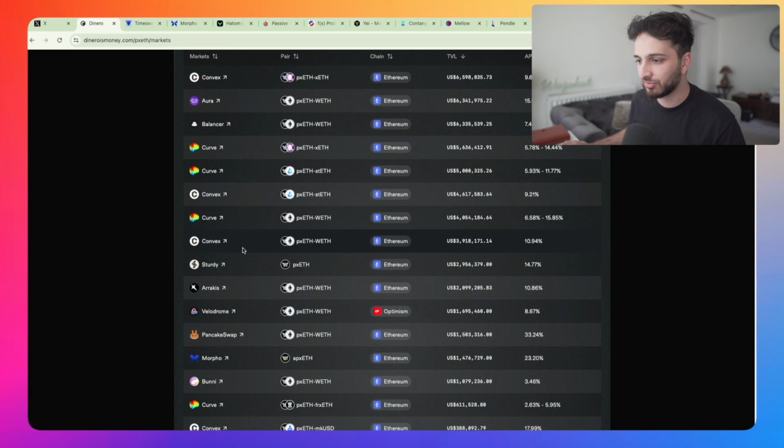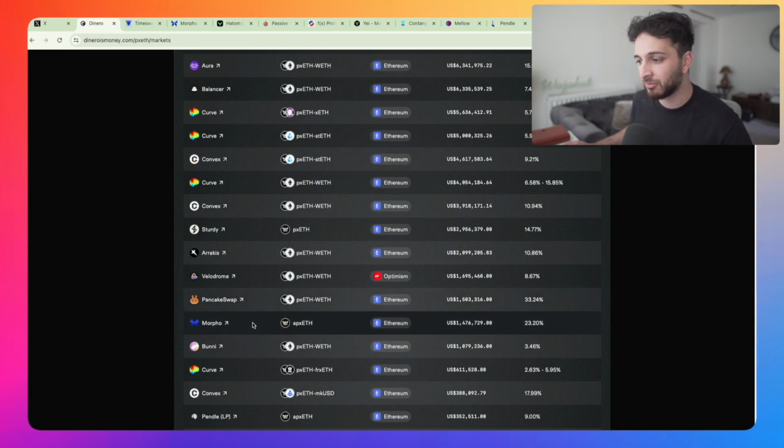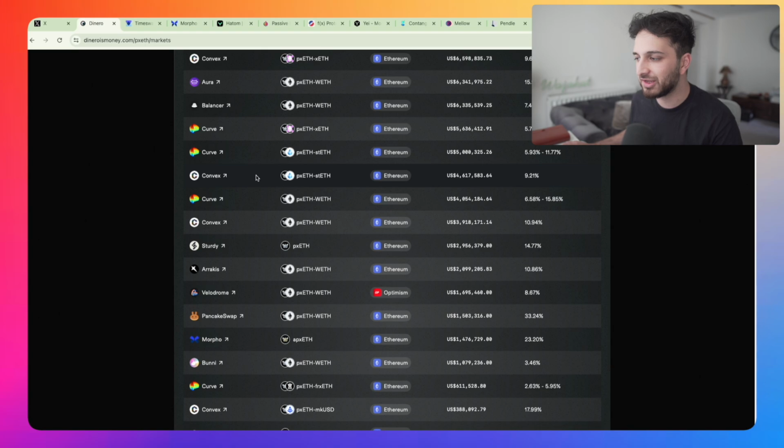You can see some examples like this on Sturdy, earning up to 15% APY, but also if you scroll down a little bit more, you can see on PancakeSwap and on Morpho, with APXETH and PXETH, the wrapped ETH pool, you can earn some pretty good 33%, 23%, some pretty good yields across the board here. Go and have a look and see which pools you like.